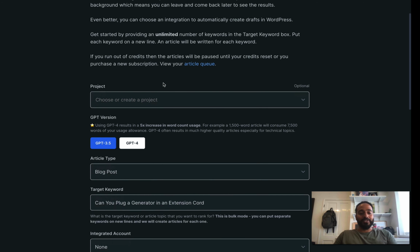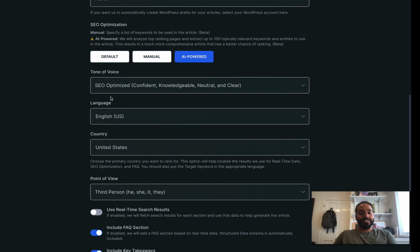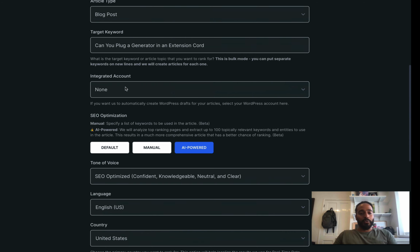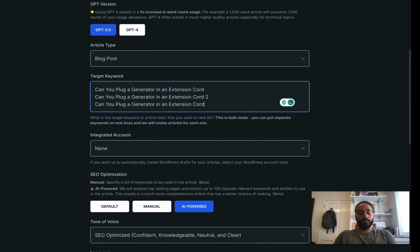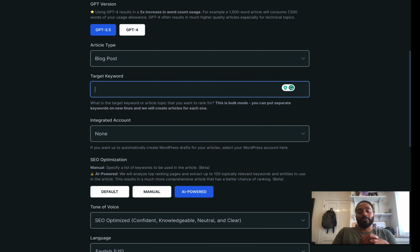So all of the information is the same. You can add the projects, you've got all the target keywords, all of the integrated points of filters, you can add those in. The only difference is when you're actually adding in the keyword itself here, you would add in multiple ones. Whatever the keywords are going to be, you would add those in. I feel like you can add thousands. I think there's no limit to how many keywords you can add in, but of course bear in mind the more keywords you add in, the longer it's going to take.